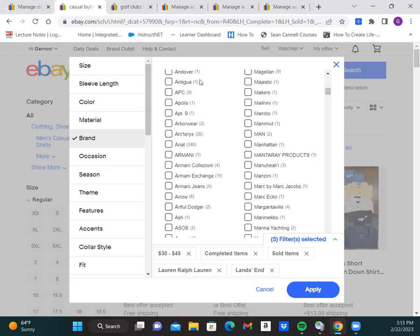And just because the number is small doesn't mean that it won't sell quickly, or that you should bypass that item. Because look over here, Arc'teryx only has 20, but guess what? This isn't very easy to find, at least in my area. You don't just find a whole lot of this brand. So only 20 have sold in casual button-down shirts, but it's a really good brand, and that's why you have to do your due diligence. Like I said, I go through all of them and make sure I'm familiar with a lot of these brands, because if I come across it, I don't want to leave it on the table.